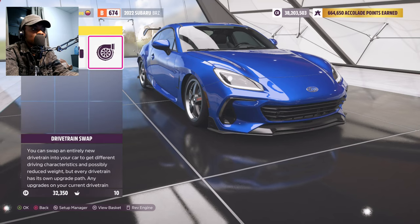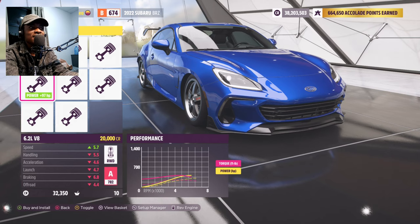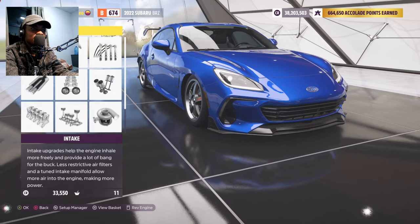What about the engine swap? Okay, I think it has the same engine swap. Same, you see, just copy paste, and they should have copy pasted the body kit also. Max out the horsepower of this stock engine.